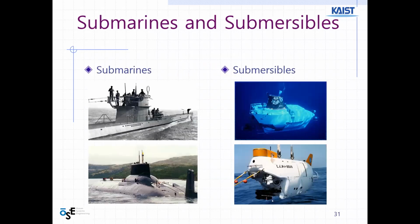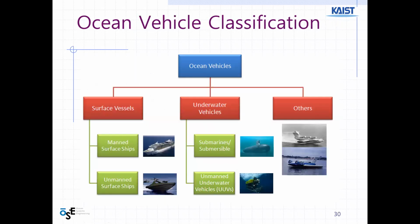Professor, all right, go ahead. What's the point of the vehicles that are just flying over the surface of the ocean? Oh, why do they make this kind of ship?